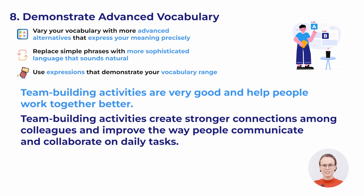As you can see, the first version uses overused words like very good and help. By contrast, the second version uses more precise vocabulary such as create, stronger connections, and collaborate. It shows more advanced language, which demonstrates the vocabulary range that examiners look for in high-scoring responses.